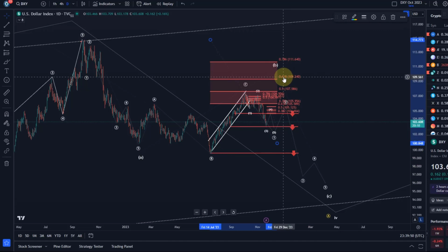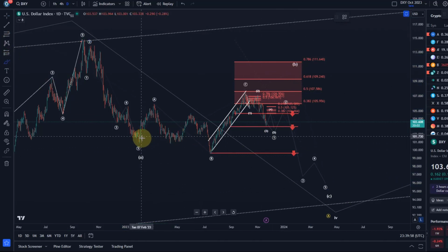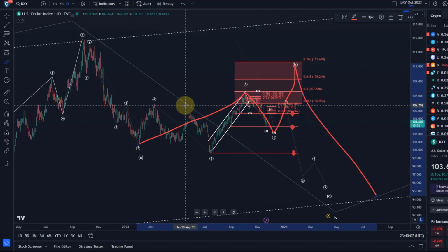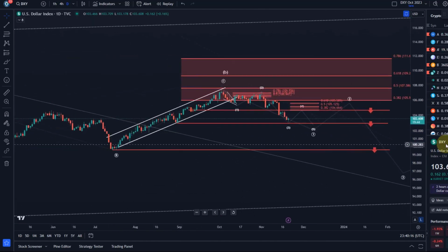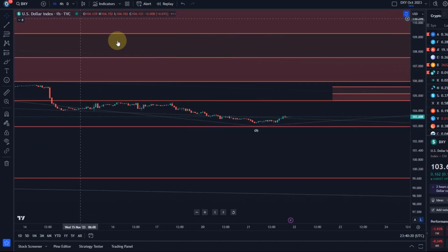So if I shift this a little bit to the right, the resistance wouldn't change, but the B wave would reset a little higher. That's of course possible. And we would have to assume that this A wave filled in like this, and this is a B wave down, and we could get another C wave higher, and then we break down. That's possible, but there's no need really to worry about that or to make that the primary scenario, as long as our primary scenario is being followed nicely.